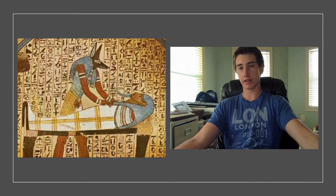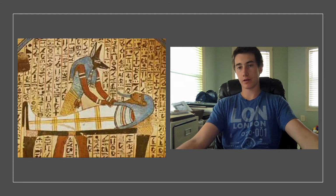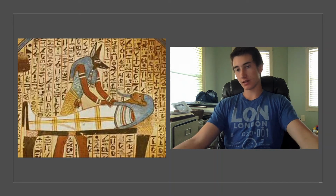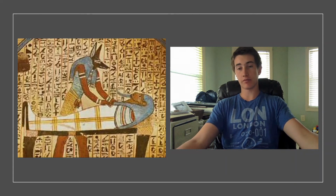Preservation of mummies in ancient Egypt. First, we're going to be talking about why they preserved these bodies. They believed that once the body decayed, the soul would decay with it, and if they provided the corpse with everything it needed for the afterlife, it would be able to resurrect.